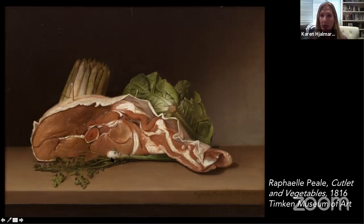So it could be commenting on the meat being a depiction of the human body, or it could be related to this tantalizing repast. Not for me, I don't eat red meat, but anyway, so again, it's on this sort of altar-like form, but it is not necessarily too religious in nature.